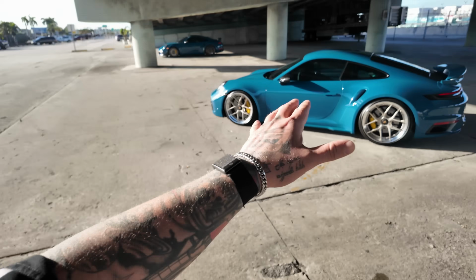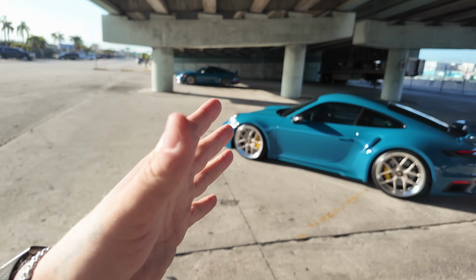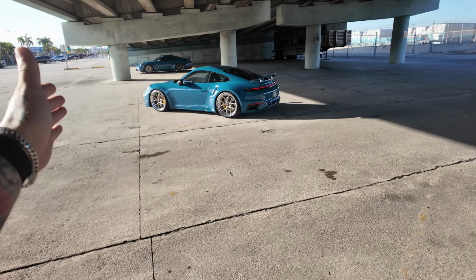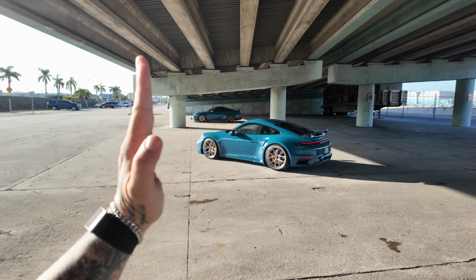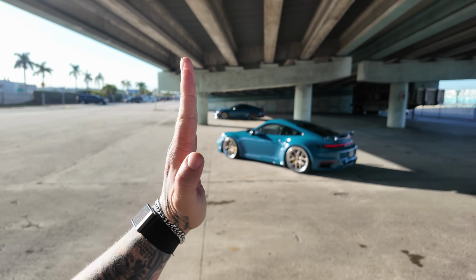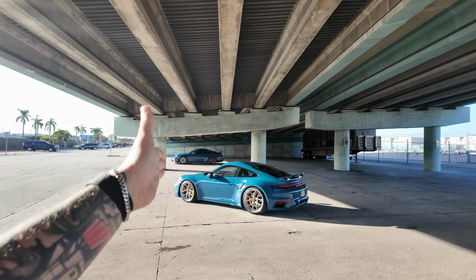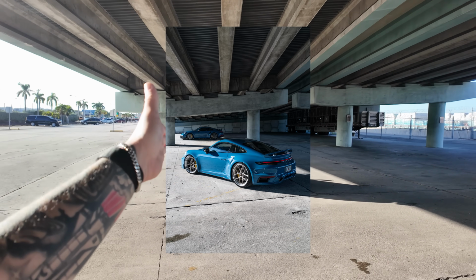As you guys can see, Turbo S here, Turbo S there. Cool little compile shot. The final shot itself, you guys can see this right here is going to be cut off. It's going to be elevated, so it's going to be right here. That'll be the final shot, but it'll be vertical. So I'll be sure to put the after edit in here.